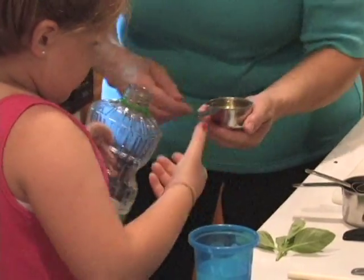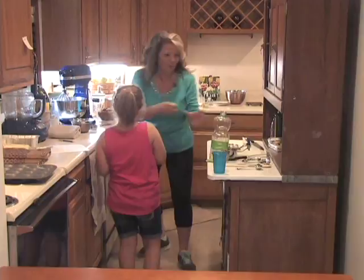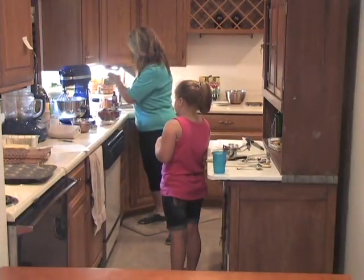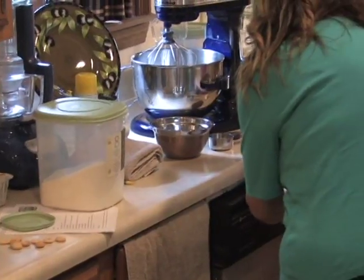All right, I'm gonna put this in. Thank you. So that's 1/3 cup of vegetable oil or canola oil. Okay, we're gonna put that aside. Now, they want you to use brown sugar and white sugar. So I have my brown sugar and I have my white sugar, and we're gonna bring this right over here. You go ahead and get me a nice 1/2 cup of brown sugar.